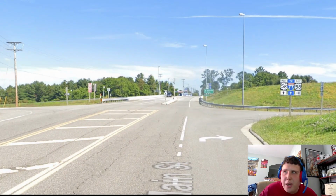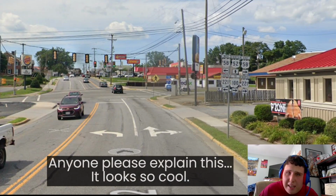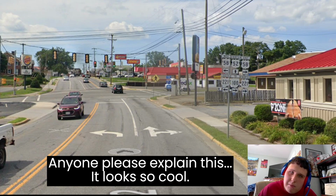Here in Hillsville, we're meeting US 58, which takes you to Interstate 77, but we're going to be staying on US 52. Here, meeting the US 58 shield again. We're also meeting US 221, and look at those cool signs.